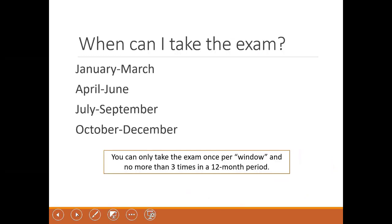So when can you take the exam? There are 4 time periods, or 4 windows. If you take it now, between October and December, and you don't pass it, you have to wait until the January to March window in order to retake it. And you can't take it more than 3 times in a 12-month period.